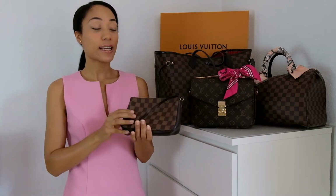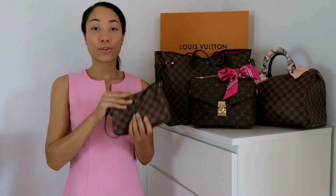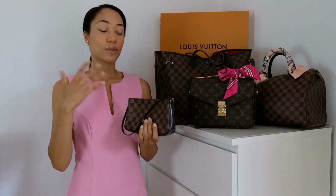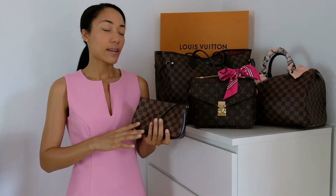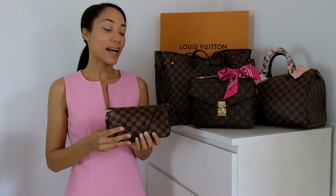So the first handbag I want to talk about is the Louis Vuitton Pochette, and I bought it in the Damier Ebene canvas. I remember this being the first Louis Vuitton piece I ever bought. I think it was 2015. I was still a student at university, and money wasn't looking great at the time, but it was looking much better because I did have a job back then.